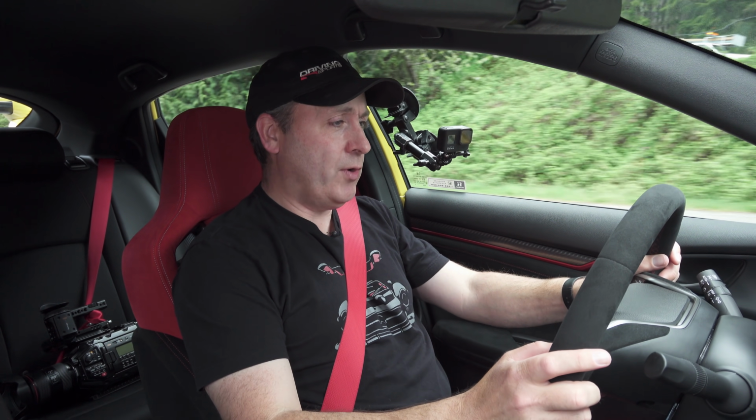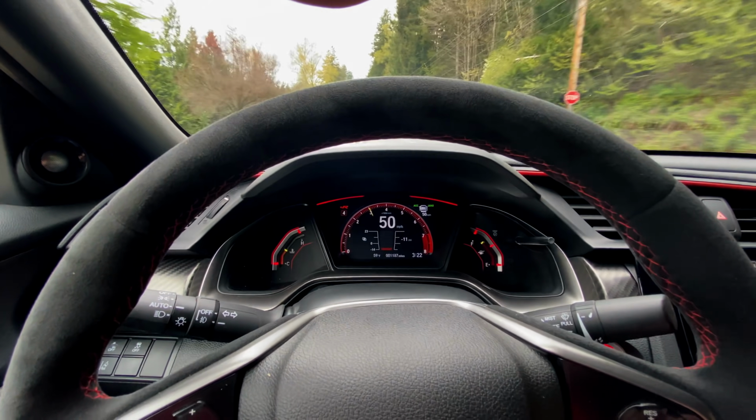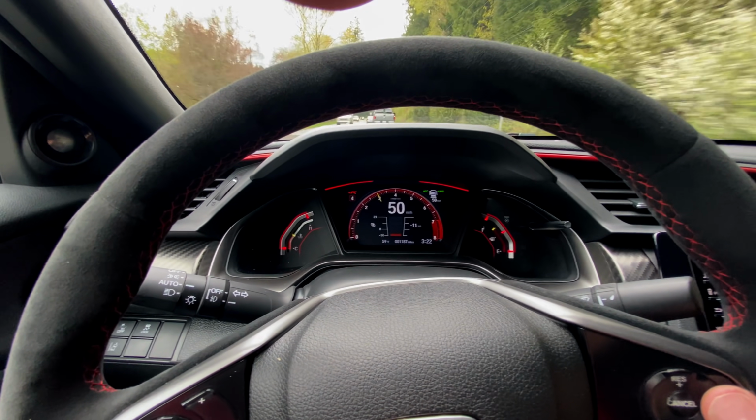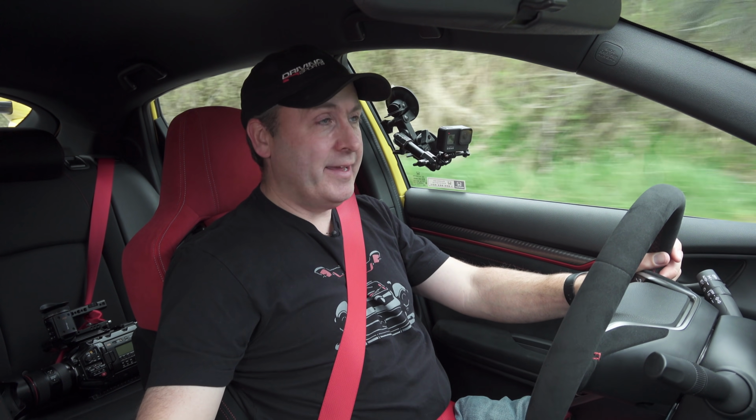Let's reset this for cruising. I'm going to go ahead and set it for faster than the vehicle in front of me, and we will see how well it sets the pace. Of course, this is a stick, and it does disable every time I change a gear.